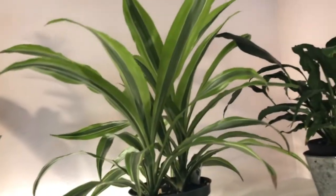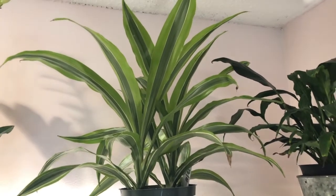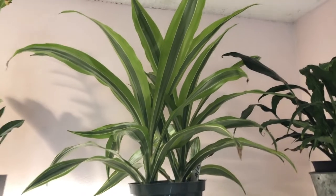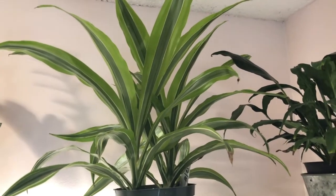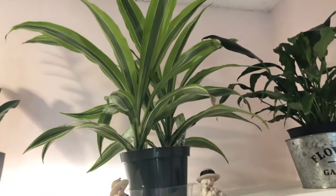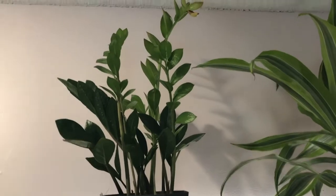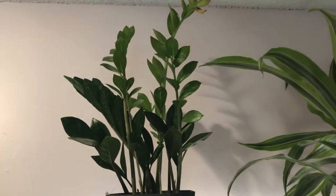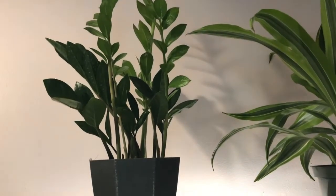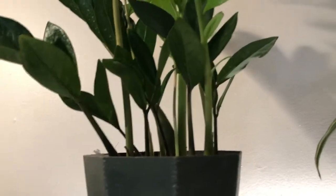Right next to it is a Dracaena. It's the Dracaena lemon lime. This plant is the plant that started my plant collection other than Pothos and spider plants. My mom bought me this in January and my collection has blown up since then. So, yep. And then this is a ZZ plant that I found at Lowe's on clearance for $3, and it has given me so much new growth. I love it. So that's the top shelf.